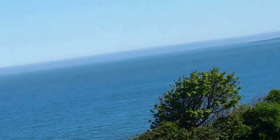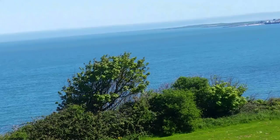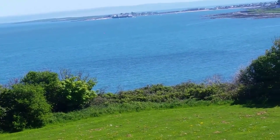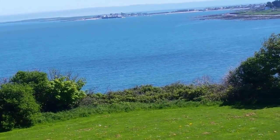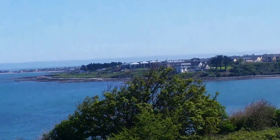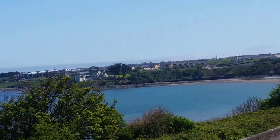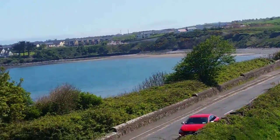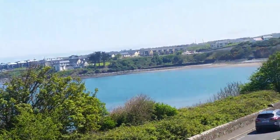This is the beach. Not many people are at the beach, because although the weather is lovely, the sea temperature is still low, so we're just walking around the seaside. So that's it. You see? So we're still on it. So we are going down to the beach now.